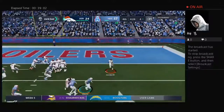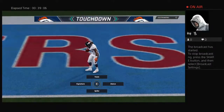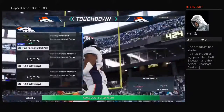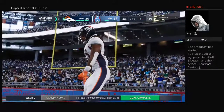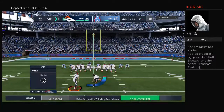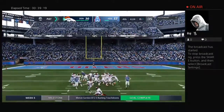Here's Gordon, and he will take it in for a Bronco touchdown. Melvin Gordon with his 2nd TD of the game, his 6th on the year. And the Broncos will add on to their lead. Extra point. On that sideline, they're saying that was more like it.